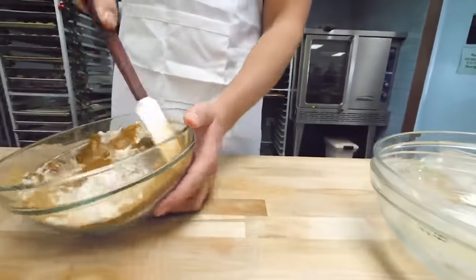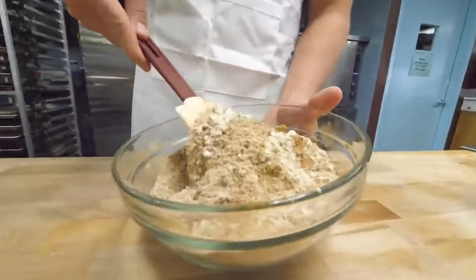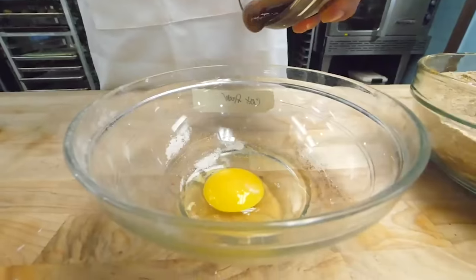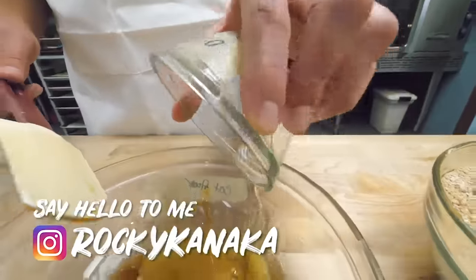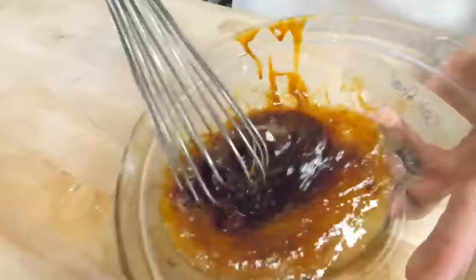Mix it all together. Make sure it's well incorporated. You don't want any strong chunks of ginger or cinnamon in a certain spot of the cookie, so mix it all up, and then let's go to our wet ingredients. I've got a farm fresh egg, honey, which is a natural sweetener, applesauce. Make sure you get the unsweetened applesauce so that it doesn't have any sugar. The less refined added sugar we can include in these treats, the better it's gonna be for your dog. Molasses, oil, and water. Grab a whisk and mix it up really nice.